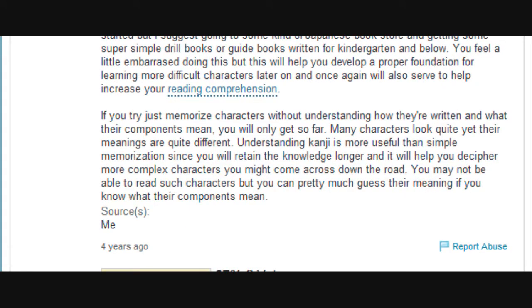If you try just to memorize characters without understanding how they're written and what their components mean, you'll only get so far. Many characters look quite similar, yet their meanings are quite different. Understanding kanji is more useful than simple memorization, since you'll retain the knowledge longer. It will help you decipher more complex characters you might come across down the road. You may not be able to read such characters, but you can pretty much guess their meaning if you know what their components mean.